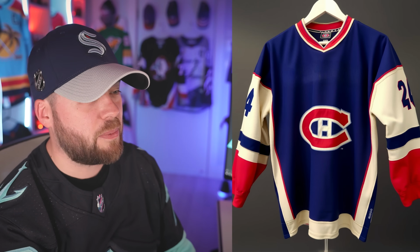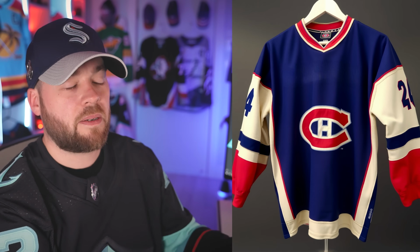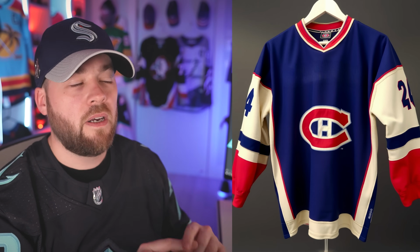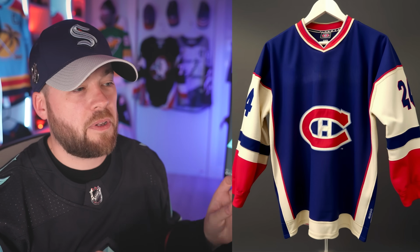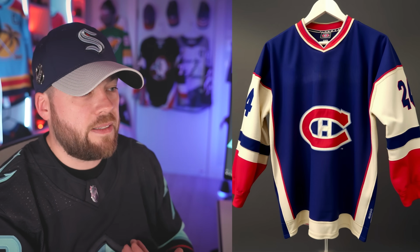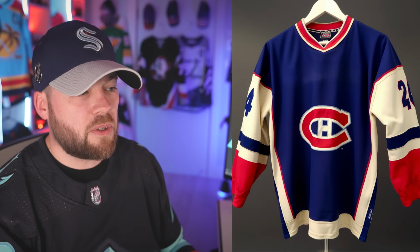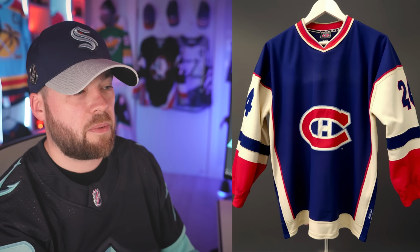Montreal, this is going to be a no from me. I don't even understand what's happening here. I find it very hard to picture what these jerseys actually look like with these fake realistic looking hanger mannequin ones. I'm going to give it some credit. I think this would look better on a symmetrical, proper template. I don't think that this arrangement of it hanging there and being floppy is doing it any favors. I will say I think it would look better in an actual template, but I still don't really like it that much.